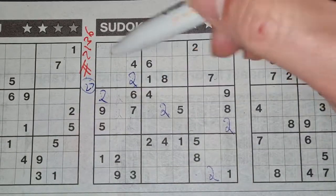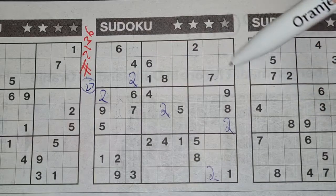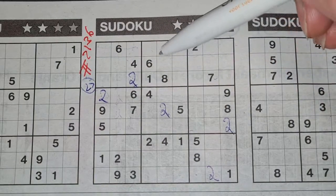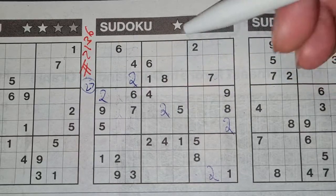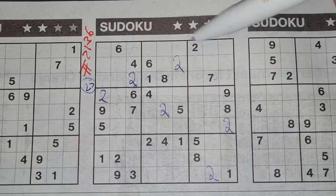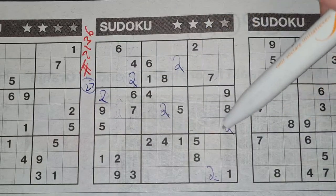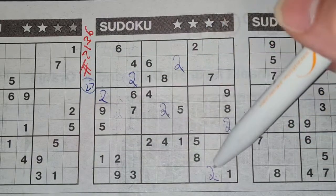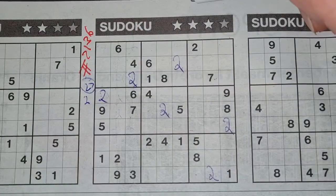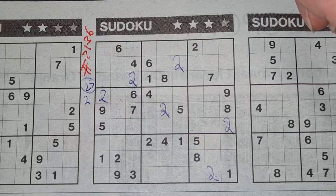A 2 in the first row, a 2 in the third row. So in the row between, the second row, the only 2 places for the 2 should be here or there. We see a 2 there, no 2 there, so the 2 should be here. And all the 2s are used. I can see, yes, digit number 1. The 2, okay.